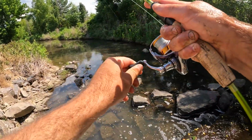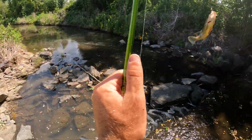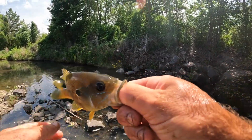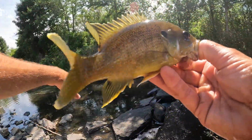There we go, there we go. There's our first fish. Easy enough right there. It's a good green sunfish, that's a thicker one. This is going to make some primo catfish bait. Hopefully we can catch a bunch right here in this first shoal, or this first little waterfall, so we don't have to walk a long ways down.